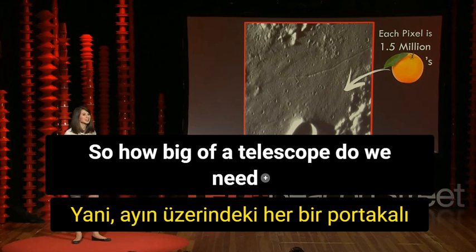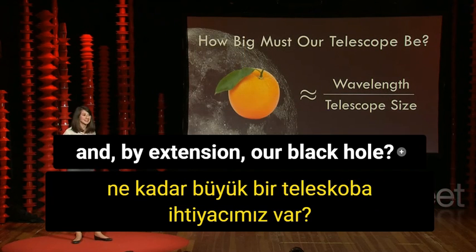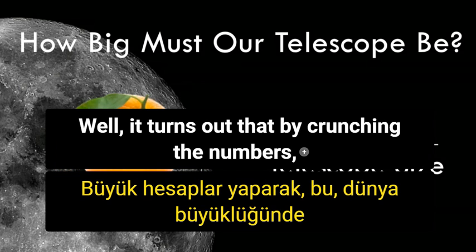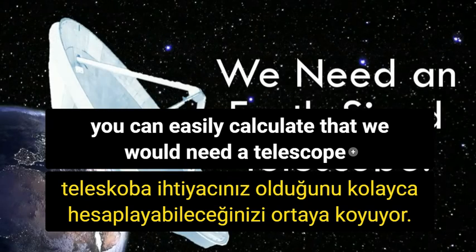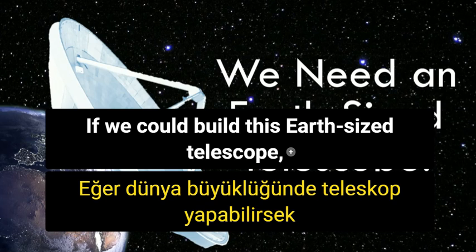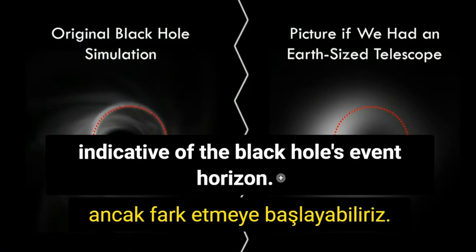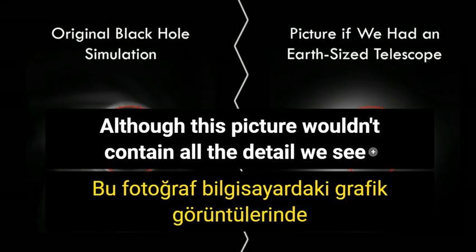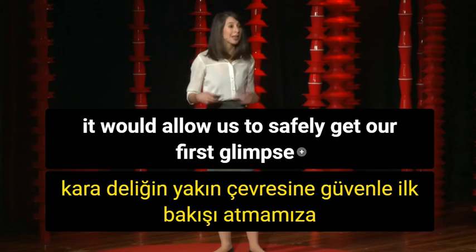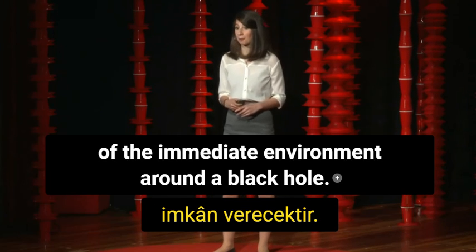So how big of a telescope do we need in order to see an orange on the surface of the moon, and by extension, our black hole? Well, it turns out that by crunching the numbers, you can easily calculate that we would need a telescope the size of the entire Earth. And if we could build this Earth-sized telescope, we could just start to make out that distinctive ring of light indicative of the black hole's event horizon. Although this picture wouldn't contain all the detail that we get to see in computer graphic renderings, it would allow us to safely get our first glimpse of the immediate environment around a black hole.